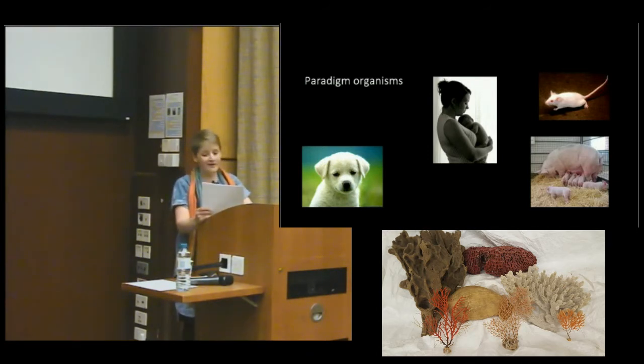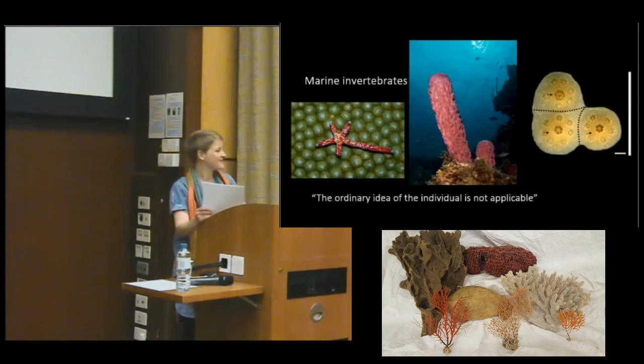Then there are non-paradigm cases. Cases where, as Huxley's advisor wrote, the ordinary idea of the individual is not applicable. Now, marine invertebrates are an excellent source of these. They're all creatures where it's hard, for a number of reasons, to say where one ends and another begins.